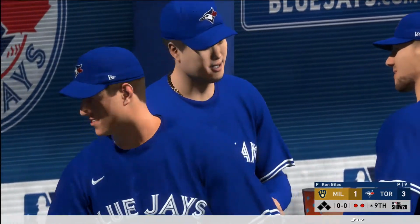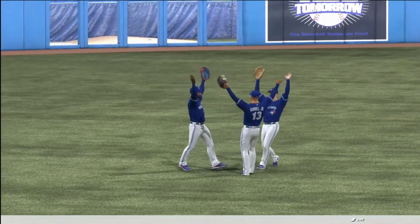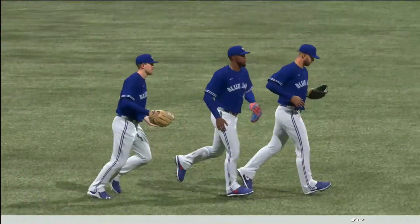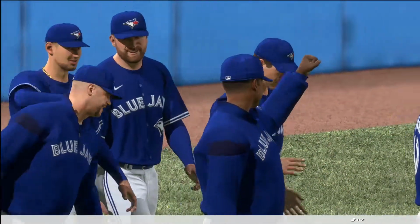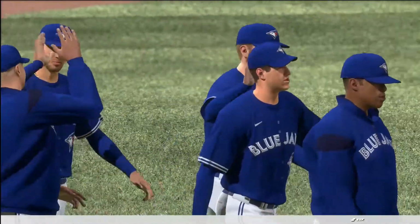Your winning pitcher goes to Nate Pearson, his 3rd win of the year. The losing pitcher goes to Corbin Burnes, his 1st loss. The save would go to Ken Giles. And the player of the game, no doubt, goes to Derek Fisher, who went 2 for 3 with 2 home runs and 2 RBIs.